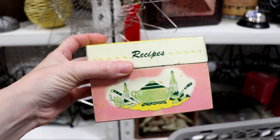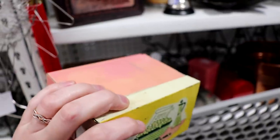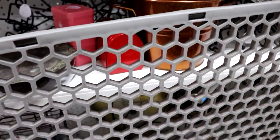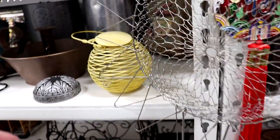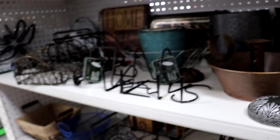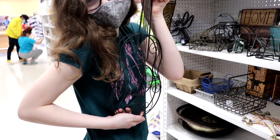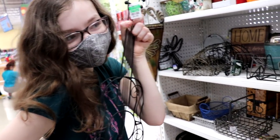No way. That is so cool. What is it? It's a recipe tin. Look at this. That is cool. Let's see. Show me, Josie. Hold it up by your face. Cute.